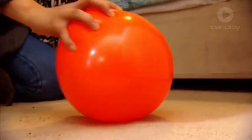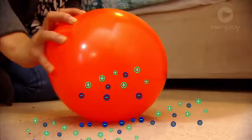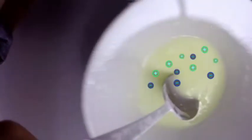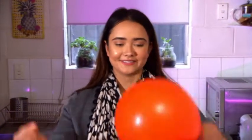Well, just like our hair, when we rubbed the balloon against the carpet, we gave the balloon extra electrons. These new electrons generate a negative static charge, while the mixture we created has a neutral charge. When an object has a negative charge, it will repel the electrons of the other objects and attract that object's protons. So thanks to this simple experiment, we can see exactly what static electricity can do.